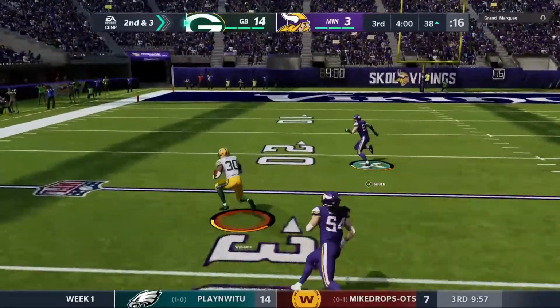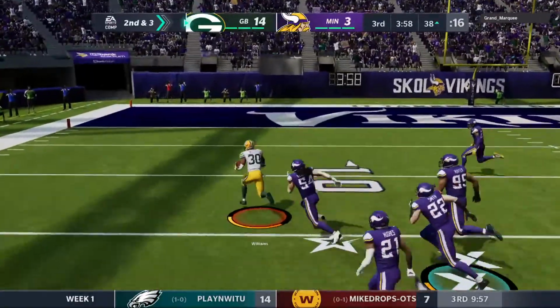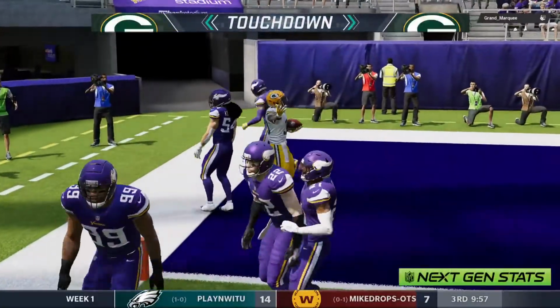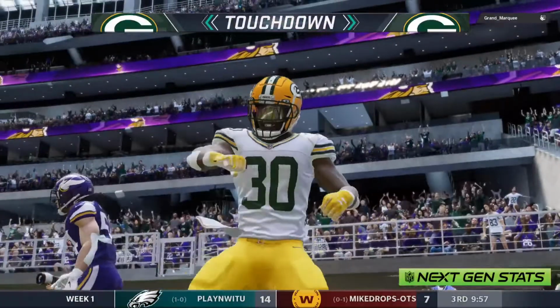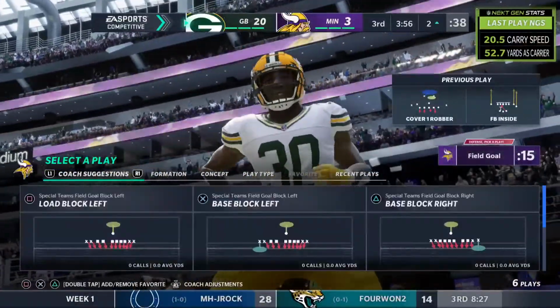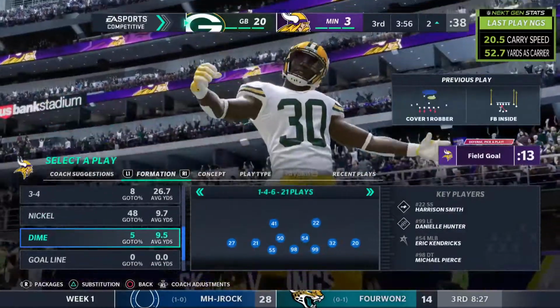Oh, no! Oh, good job. Man, I didn't make Harrison Smith look too good on that one.